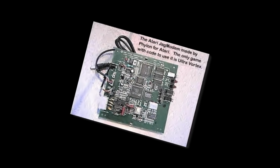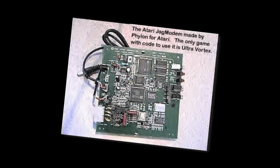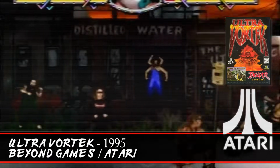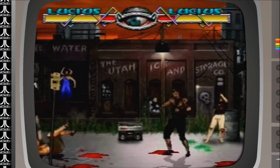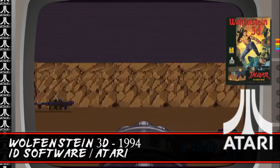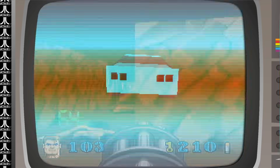1994 also witnessed the announcement of the Jaguar Voice and Data Communicator, known as the JVC. This allowed direct dial-up play between console owners, although only about 100 units were actually made, and only one game, Ultra Vortex, supports the modem by entering 911 on the keypad at game startup. Other games were released in the Christmas run-up, some good, some bad.